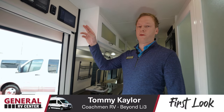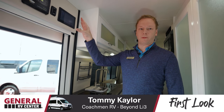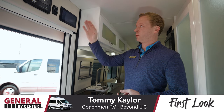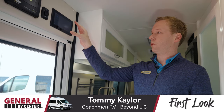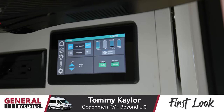Okay, so every Beyond is going to come equipped with two Firefly multiplex touch screens. This is kind of the brains of your coach right here, where you're going to operate everything from your lights, your AC. We've now integrated our Truma Combi furnace controls into this. So your generator start, if you have a generator on board, you're going to do all that through this. So you always have one in the front of the coach and one in the rear of the coach.